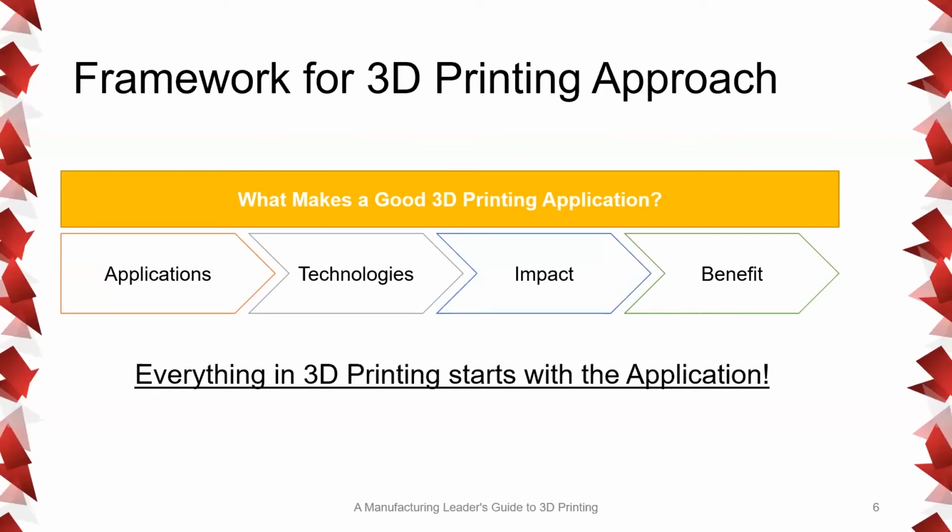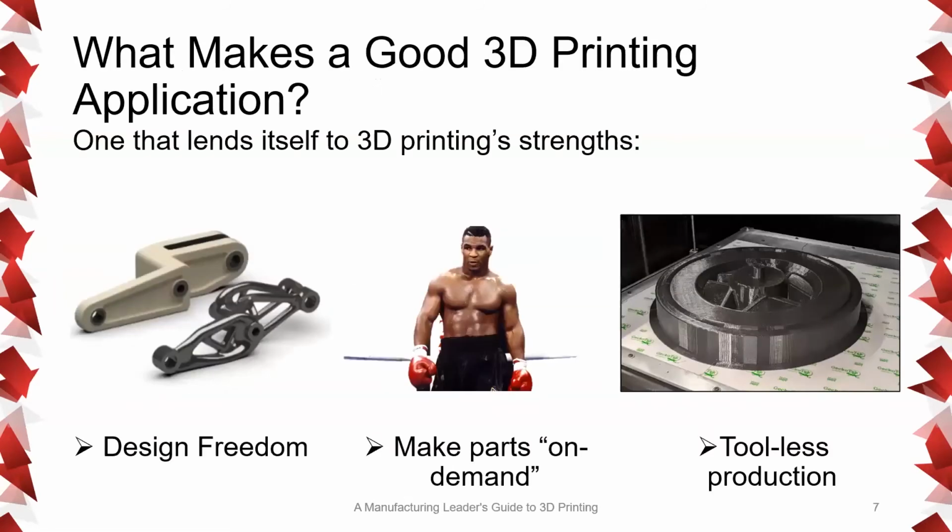Simply put, you have to start by identifying an application right for 3D printing. Just as its framework lays out, application drives everything in 3D printing: which technology stack you use, the impact it can have on your operation, and the benefit your company should expect to see. So the best way to start is by knowing what makes a good 3D printing application. The best applications are those which align best with 3D printing's strengths. There are a handful of advantages that 3D printing offers over other manufacturing technologies, which makes it exciting and poses a disruption to how things are made.